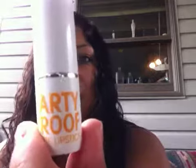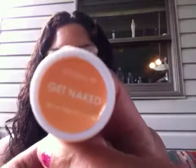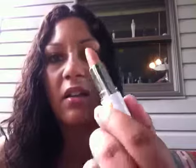The next thing I got is by Model Co., and it is their Party Proof Lipstick, and it looks like this, and the color I ended up getting is Get Naked, and this is 0.13 ounces. At first I was really intimidated by the color, but once I tried it on, I freaking loved it, and it smells amazing. The color is really buildable, and yeah, I love this. I'm definitely getting more of these. I love it, love it, love it.